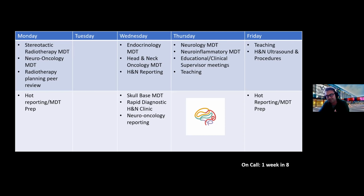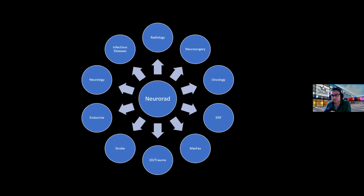It doesn't have to be, but we have an on-call, which is 1 week in 8, where we take all the neuroradiology issues for the whole week, including overnight and weekends, but we have a registrar first on. So it's a busy weekend and you get the odd phone call overnight, but it is nothing like being a neurosurgeon, or, as I'm sure Dr. Stockley will tell you, an interventional neuroradiologist. But it's useful that they're able to contact us if there are any acute issues.